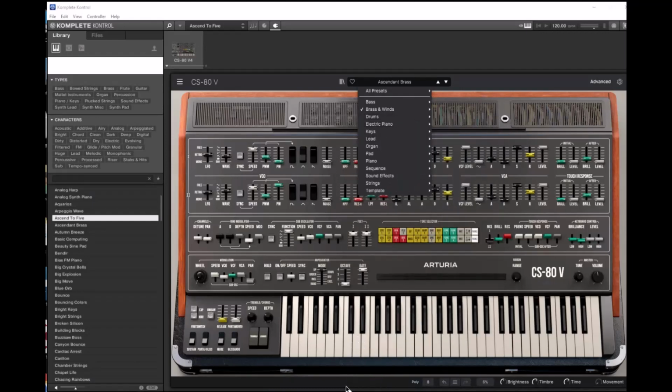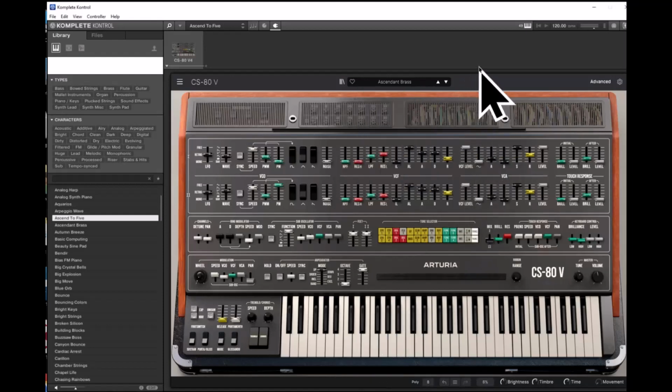Anyway, I really can't tell if this is dramatically different to version 3 or not. I've had a little look around the Arturia website, but they are not very forthcoming. If anyone has a source of a list of differences between version 3 and version 4, that would be interesting. But let's just have a listen to some of the sounds.